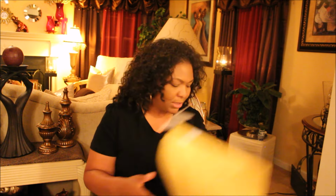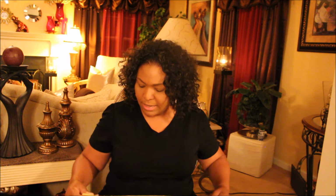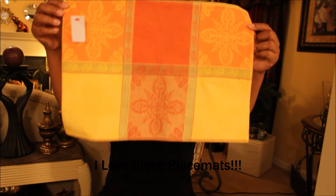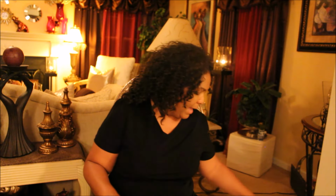Now the first thing I want to share with you guys are these placemats. Now these came from Home Studio. These are gorgeous for the fall. Are they not beautiful? Now I was able to pick up four of these. Now I only have two because, like I said, they are in the bag.